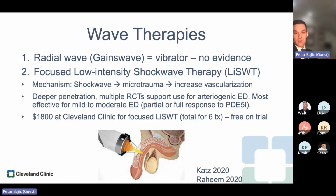Unfortunately, many clinics continue to charge men between $6,000 and $8,000 for this type of treatment, and really with no evidence to support it. Sometimes those clinics use ultrasound to basically show some arteries in the penis, and what they do is they find some small arteries and say, look how small your arteries are. Then they do the radial wave, and at the end they do another ultrasound, but they find a bigger artery closer to the body, and they say, look how much bigger your arteries are. So it's a little bit of placebo effect probably happening there.